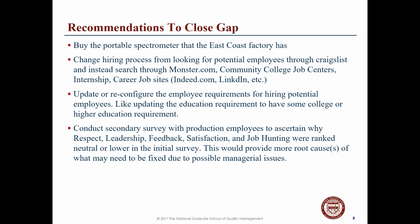All right, so our recommendations to close the gap. It was expressed that the QA manager at the West Coast was a bit old school and preferred not to use the spectrometer for examining their paint. So one thing is to look into actually using that on the production floor to eliminate defects and make an efficient and better way of measuring the paint. And also changing the hiring process, venturing away from Craigslist and instead searching through Monster, like I had mentioned, and the community college job centers. Internships is another great example that could be used, and other job career sites, Indeed and LinkedIn, etc.